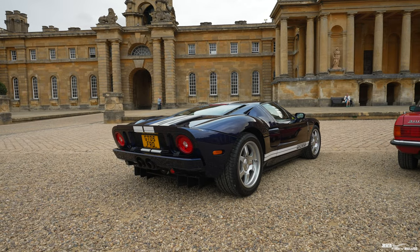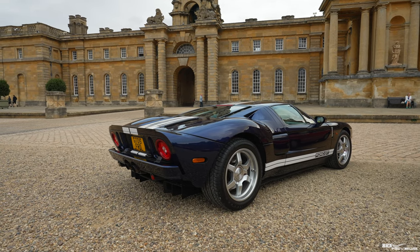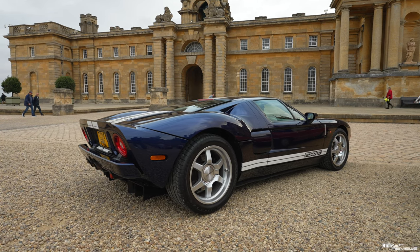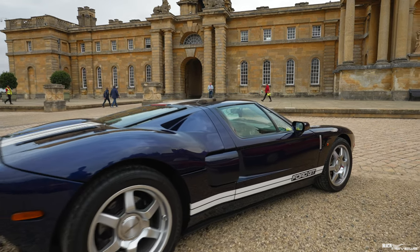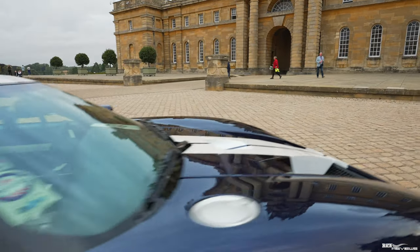This time it's in gloss blue with a silver stripe. There's actually a white stripe on this. And different wheels as well. You can see these wheels have got the center nub, so center knockoff nub, or nut, whatever you want to call it.